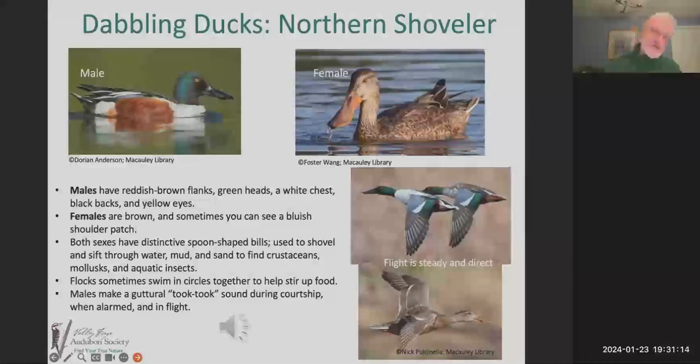What's really cool about the shoveler is the top half of the wing is beautiful blue with the bright yellow speculum. Excuse me, not yellow, bright green speculum. And it just really stands out when they're in flight. They're just a really, really pretty duck. Again, these are all coming mostly from the pothole region. And flocks sometimes will swim in circles together to stir up the food. So you will see them in a big, big group.